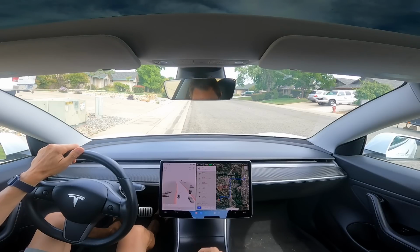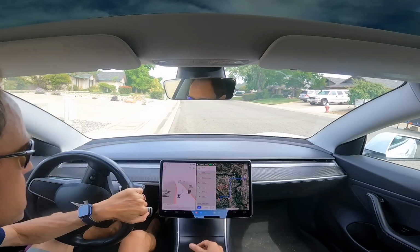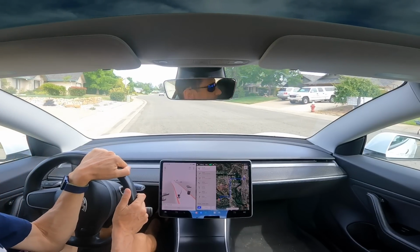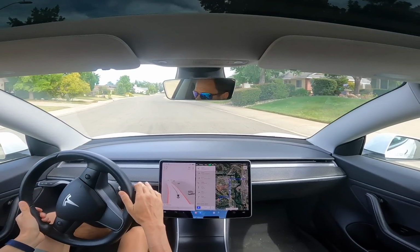Here we go. We're recording. Good. I'm actually going to put it that way so I can see that it is recording. That is recording. We are ready to go. We're heading to Sprouts.